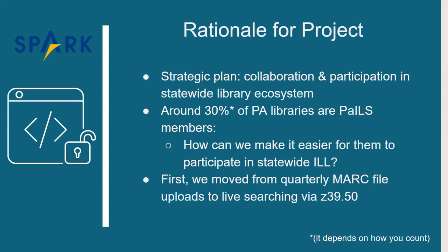So the first thing that we did was to move from quarterly MARC full file replacements, which Elizabeth got to do, like cordon off the third of every month to let her computer run those uploads, to live availability over Z39.50, which is wonderful, and we love it.